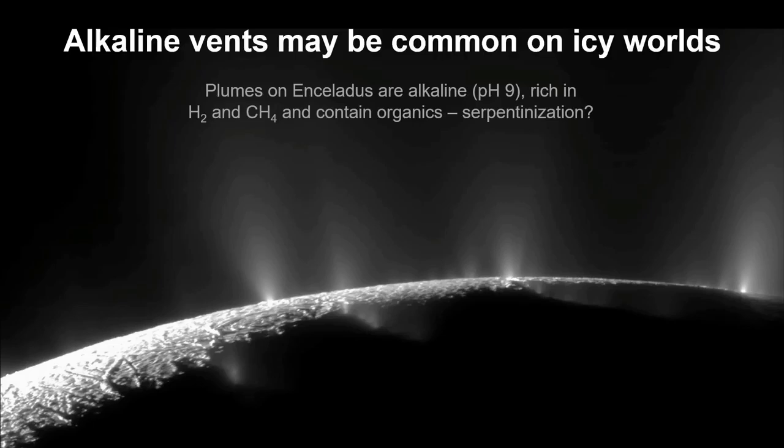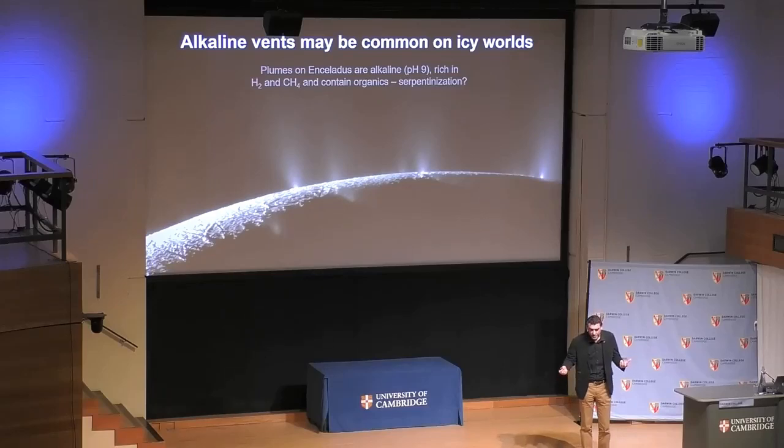And the reason we take it that there's an ocean is that these plumes are basically water coming from that ocean under some kind of pressure. And you can measure spectroscopically what's in those plumes. Well, it turns out they're alkaline, and they've got hydrogen gas, and they've got methane, and they've got various other organic molecules in there. There's no sign that there's necessarily life in there, but what this says is that the same kind of geology that gives rise to the hydrothermal systems on Earth are also happening on Enceladus, probably on Europa as well.